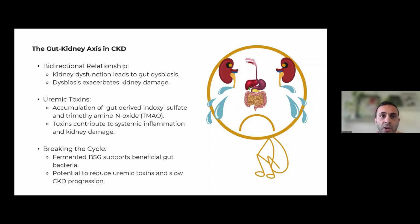Uremic toxins like indoxyl sulfate and TMAO are produced in the gut, but their accumulation in the blood contributes to systemic inflammation and accelerates the decline in kidney function. This toxic cycle is where BSG can make a difference. Fermented BSG has the potential to support beneficial gut bacteria, which can help break this vicious cycle, reduce the burden of uremic toxins, and ultimately slow the progression of CKD.